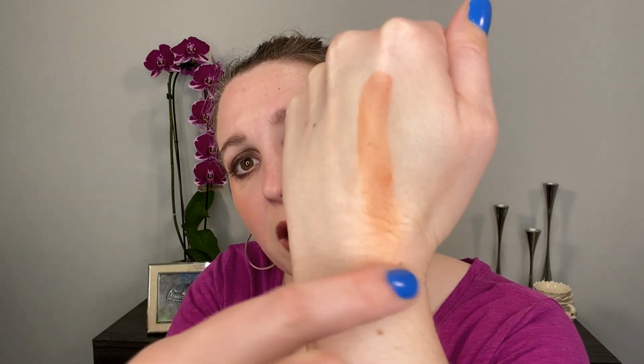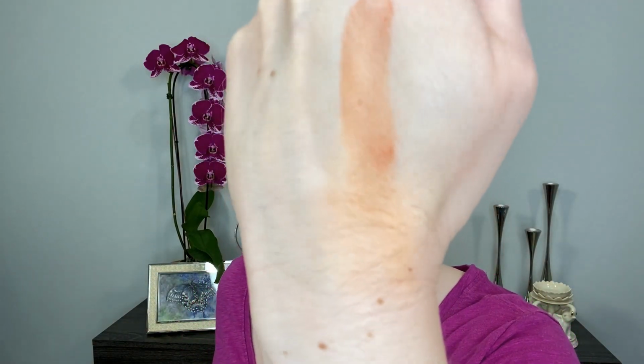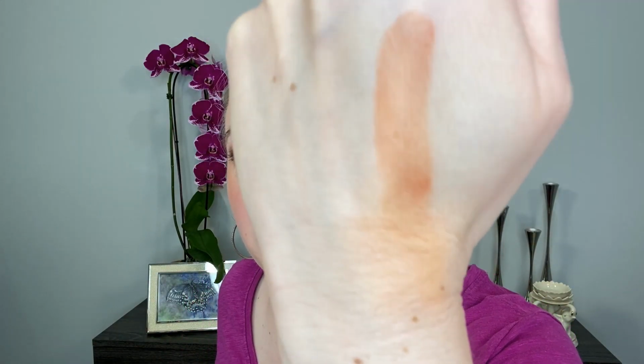And here's that, kind of blended out. You can see that the base tones of that are definitely going to have more of a yellow tone. This is a warm tone blush.